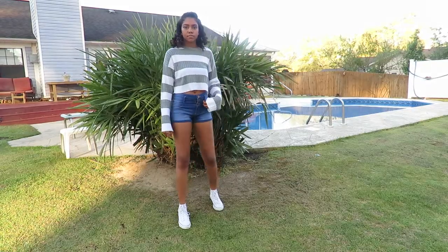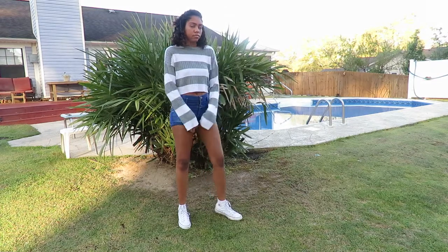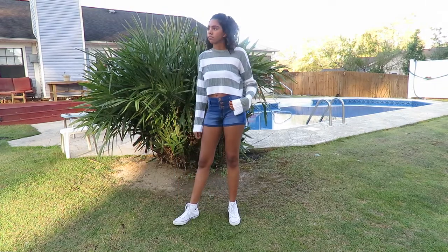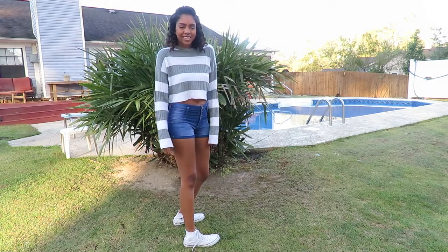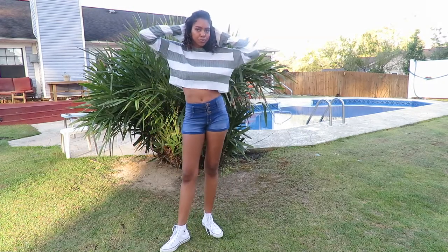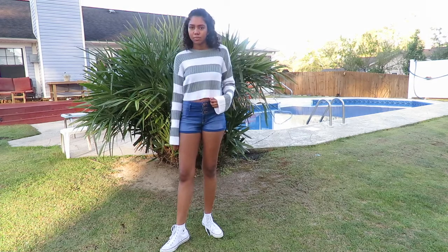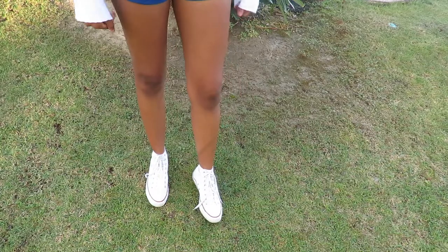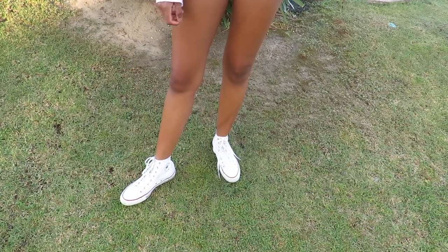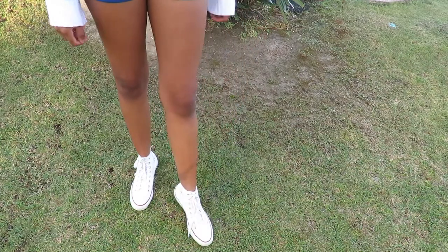All right, outfit number two is perfect if you are going to the beach or just walking around the mall with your friends. I love this outfit, I think it's super duper cute. So I obviously have my white Converse, and I love these so much, and I wear them all the time.